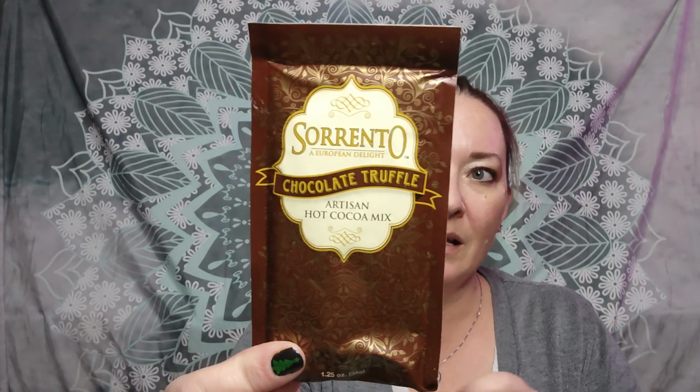And then we have some Sorrento chocolate truffle artisan hot cocoa mix. It says, enjoy the fine European tradition of hot cocoa from the Sorrento collection. Exquisitely rich with a sumptuous chocolatey aroma, it is truly made for a chocolate lover's dream. Mix the contents of one packet into 6 ounces of hot water. Ingredients. There is coconut oil. There's corn syrup. I'm looking for mushrooms. If you know, you know. There appear to be no mushrooms in here. So there is some palatable chocolate going on.